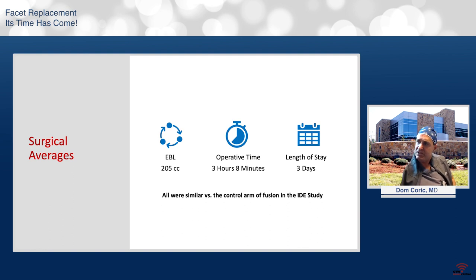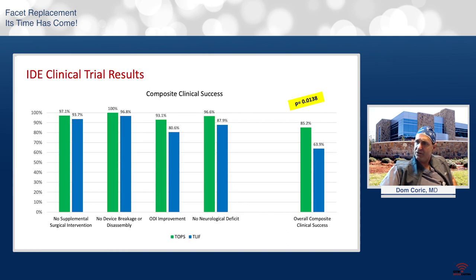Blood loss 200 cc's, operative time around 3 hours, length of stay 3 days. Pretty straightforward stuff, and really no statistically significant difference between the control or the investigational TOPS groups. Here's the ID clinical results. The composite clinical success rate was based on having no secondary surgical interventions, no device breakage, at least a 15% ODI improvement, and no neurological deficit.